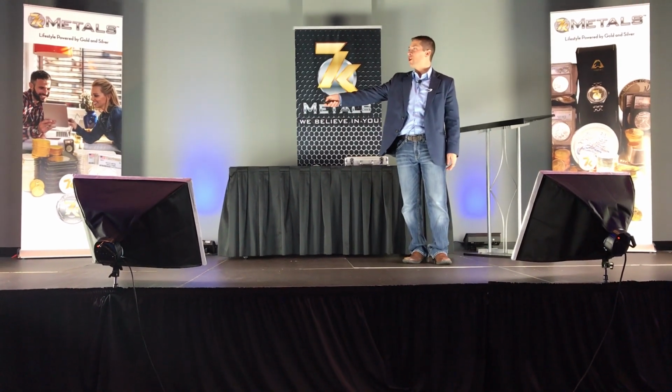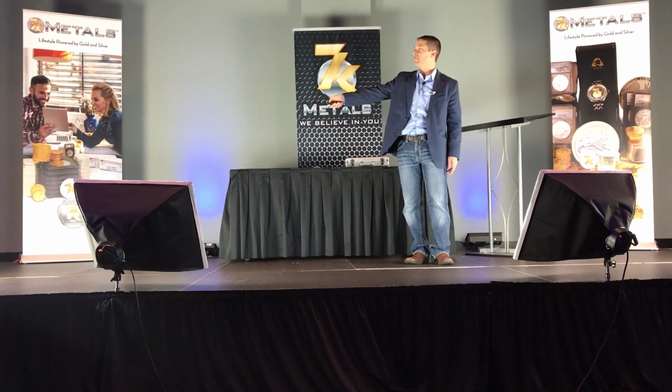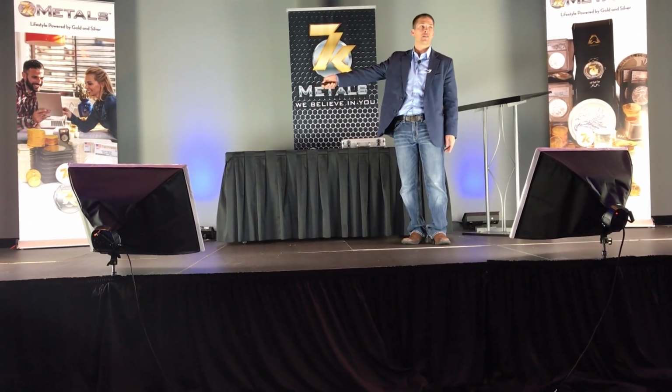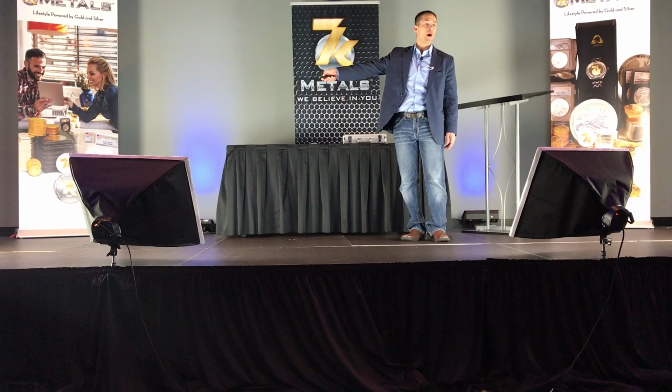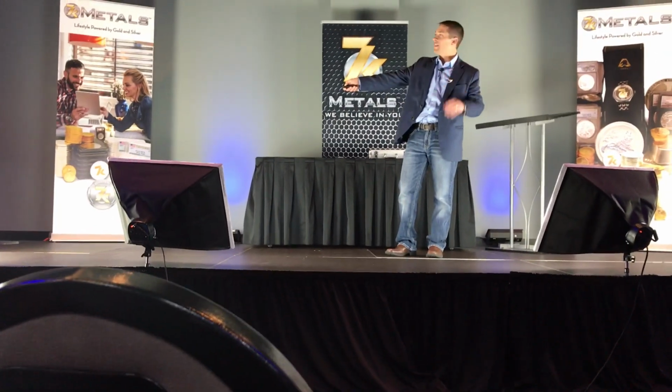So that's what you want to show people. That's what you want to display. So what you're going to do is you're going to put your coin of the month in there as you collect them. If it's all MS-70 Silver Eagles, that's what it is. When you can afford to bump up and get the variety coin, that's what you start putting in there. When you get some of those gold coins, that's what you put in there.